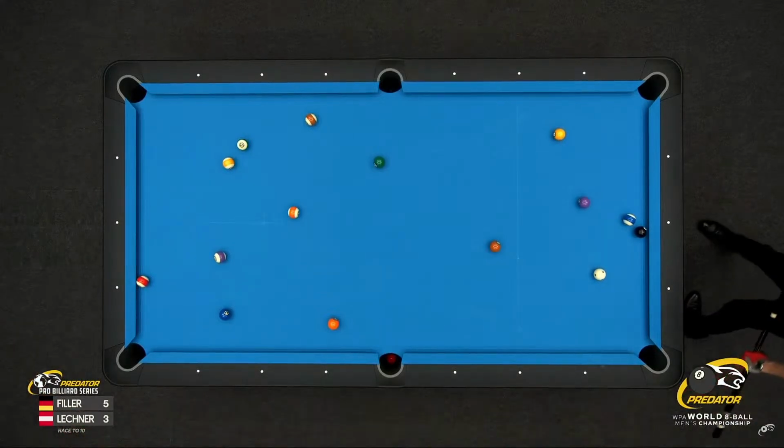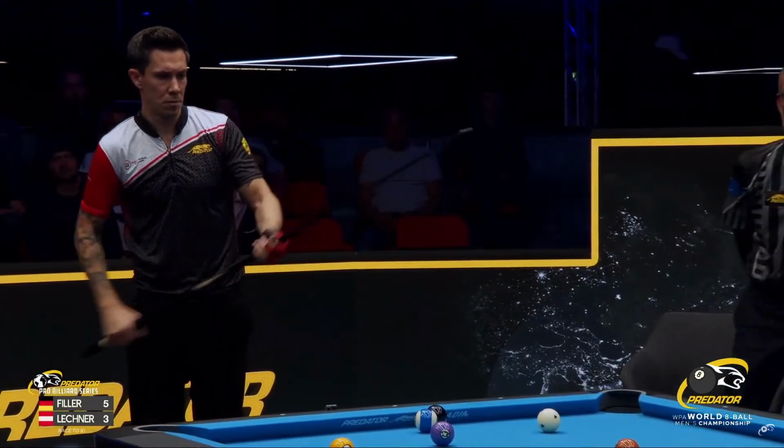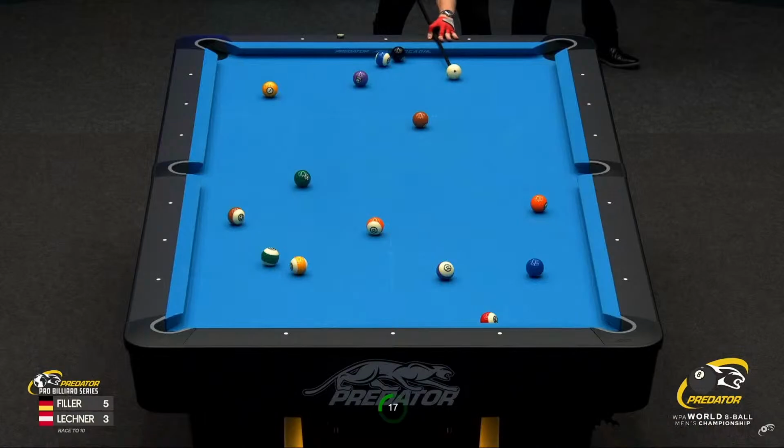I don't know if he can start with the 5 because it's a tricky angle. Yeah, he will start with the 5. Yeah, the 4 ball looked a little bit too steep.